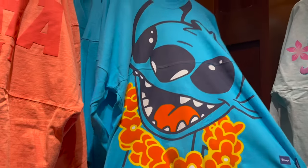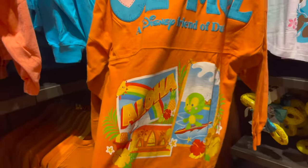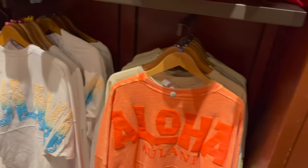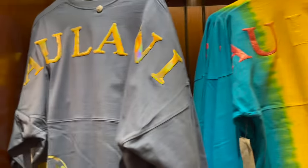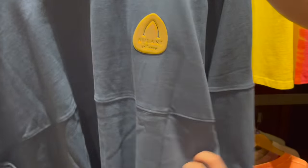Some of the spirit jerseys. That's quite a nice colour, that is. Good with the tan. Stitch. Big old Stitch. We've got an Ulamel one. A Disney friend of Duffy. There he is. Ulamel. I do like this one. That is a nice one. I do like that a lot, yeah. It's a nice colour, isn't it? Yeah.